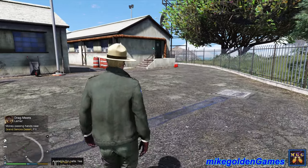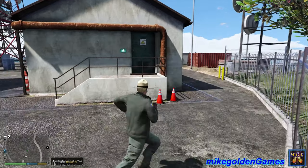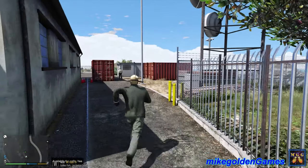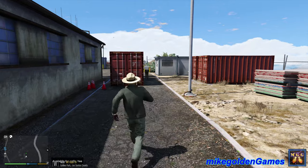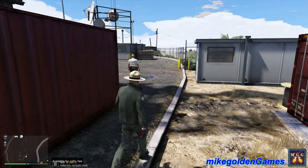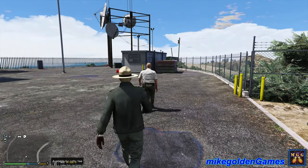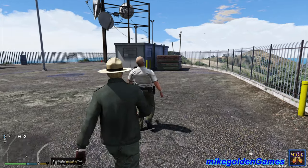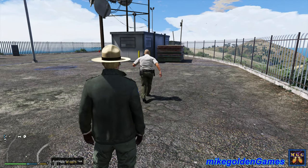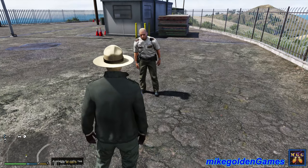But we got a park ranger over here. Let's go see if we can speak with him, see how his day's going. Hey, man, you over here? What is he doing? Is he drinking on the job? Are you kidding me, dude? Hey, man, stop right there. This isn't even a park ranger. This is just a security guard. Sir, can you stop right there? Doesn't look like it's letting me interact with him. Oh, there we go. That seemed to work.